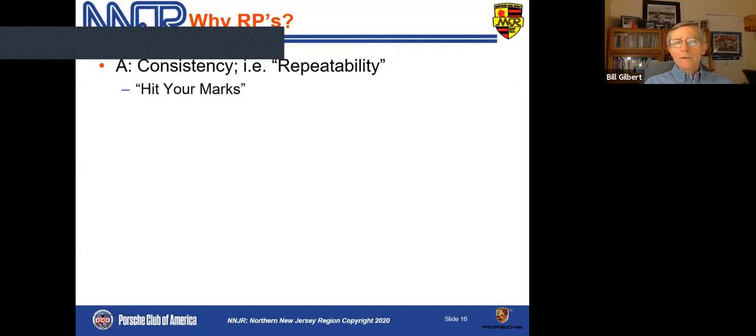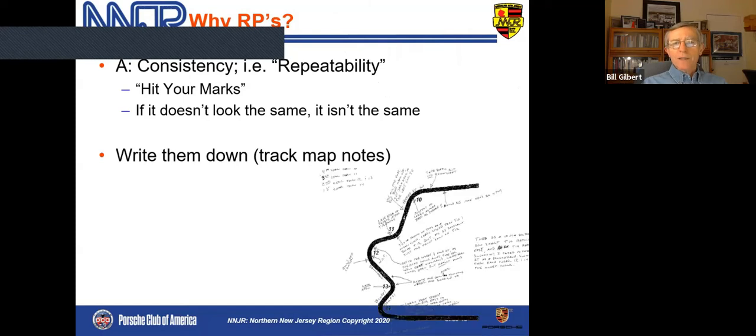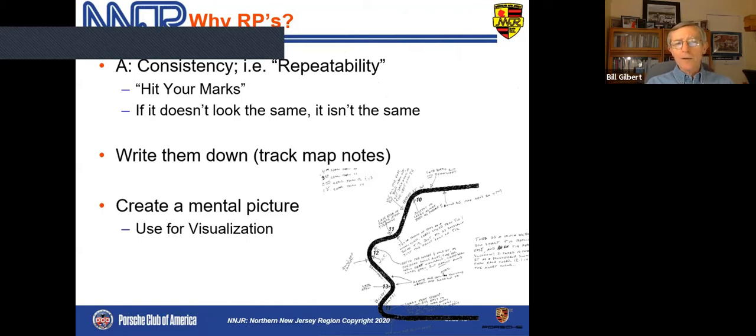So why do we want more reference points? It's all about consistency, being able to repeat the line. This is a classic case. If you hit the marks, like that concrete patch at Mid-Ohio, you know you're on the line. And also, at least as important, especially for advanced drivers, if it doesn't look the same, it isn't the same. So if you come into a corner and the track surface all of a sudden doesn't look like it did before, then something's wrong, right? Maybe it's antifreeze, maybe it's oil, maybe there was a sprinkle that you weren't aware of. If we know what the track is supposed to look like, we can repeat, and we can also know when we can't repeat.